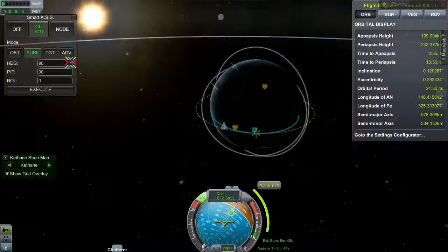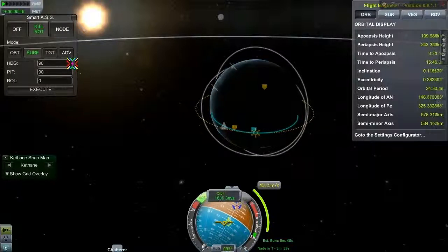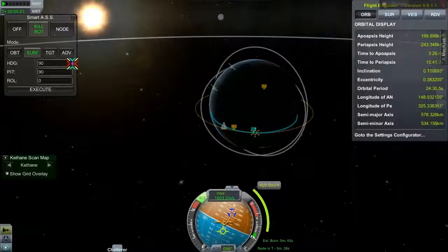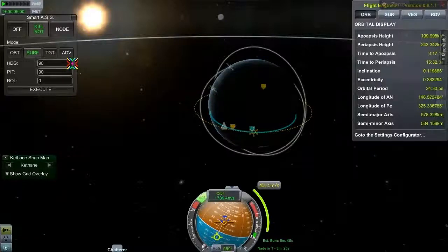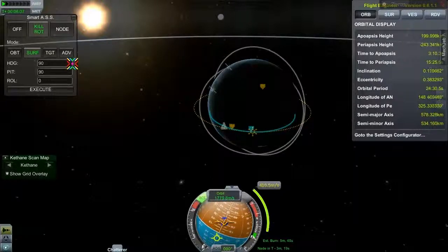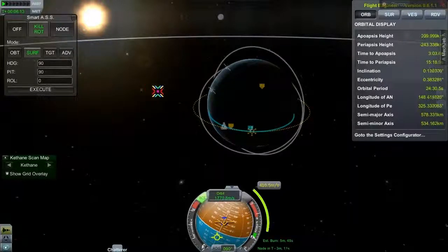Activate RCS. Let's roll you around. Let's aim at this. Could have sworn this was easier in the past, in my test runs. Okay, and we want to fire right around 250. Maybe 252.